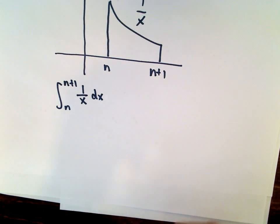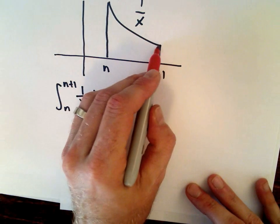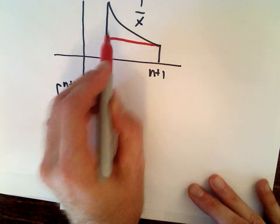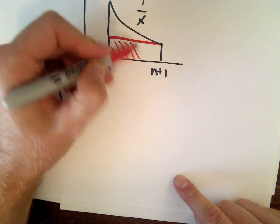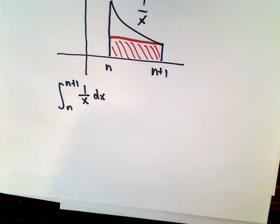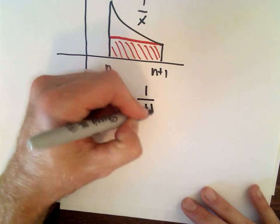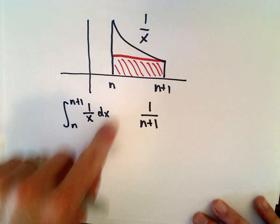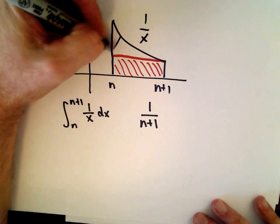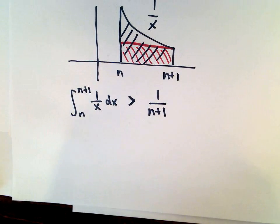So one thing we can say for sure, this is going to be the area underneath the curve. If I make my little box at this height, what is the area of that box? The area of that box is going to be 1 divided by n plus 1, because I'm putting it into the function 1 over x. Well, the area underneath the curve 1 over x dx, that's all this stuff. Certainly this is larger than 1 over n plus 1. Again, just making that geometric argument.